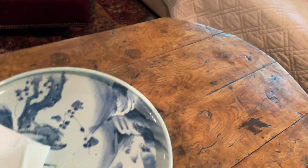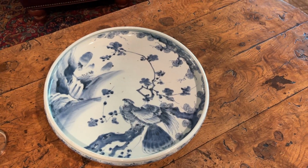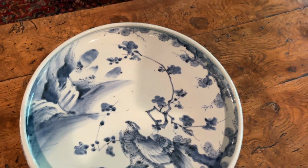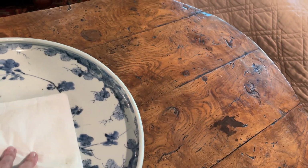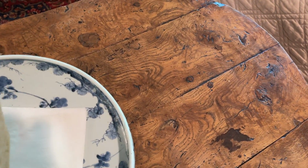I mean, it's huge. And it's absolutely gorgeous. I hate to part with it. And this table, look at my hand in the middle of it. It's huge. I hate to cover it up with this candle, but I gotta put that under the candle or it'll hurt the table.